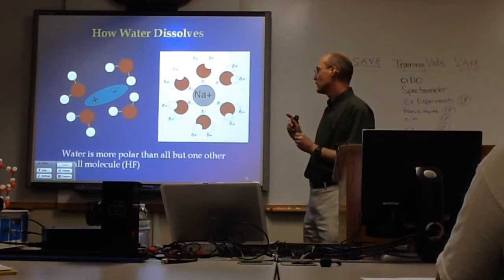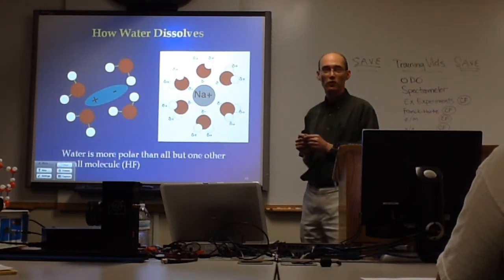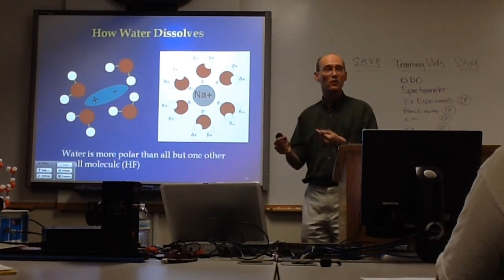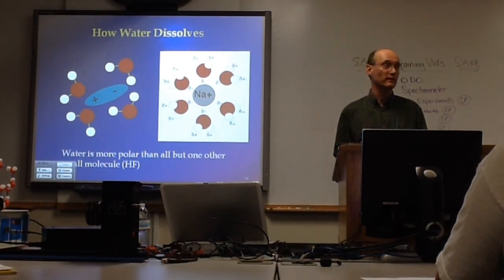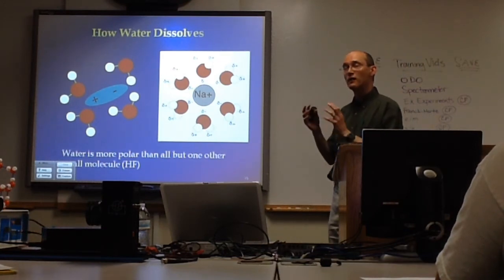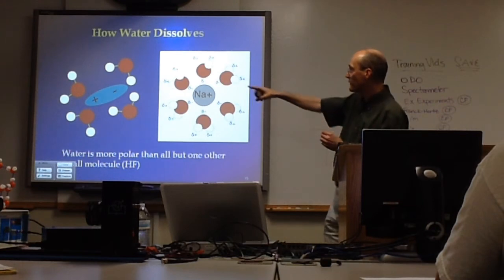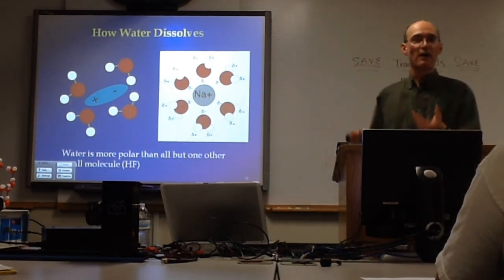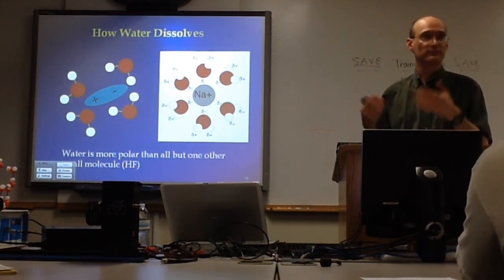Water is more polar than all but one other molecule, and that's hydrogen fluoride. Okay? Because it's polar, that explains why it can dissolve things better. Well, many molecules are slightly polar. And that's what I've got drawn here on the left. Just think of it as some random molecule, maybe a protein, whatever.